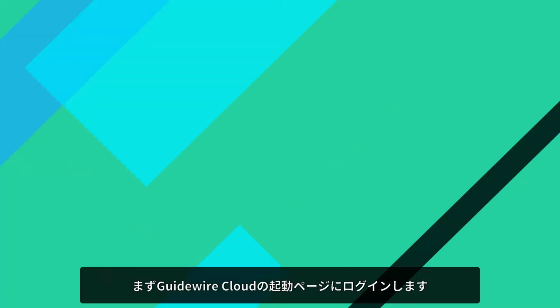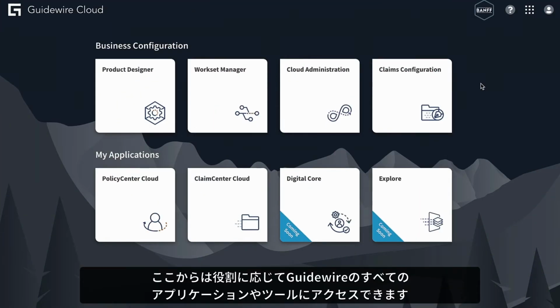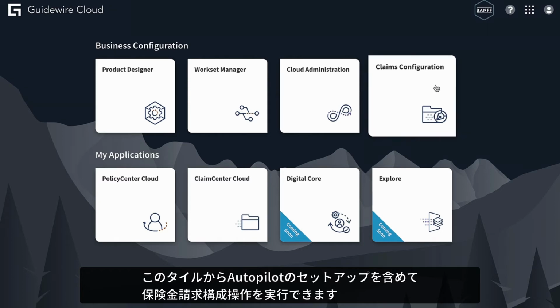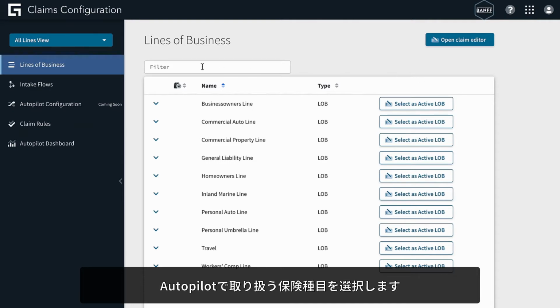First, we log in and land on the Guidewire Cloud launch page, where you can access all Guidewire applications and tools based on your role. One of the tiles you see is for performing claims configuration activities, including setting up Autopilot. Select what line of business you want to activate for handling by Autopilot.